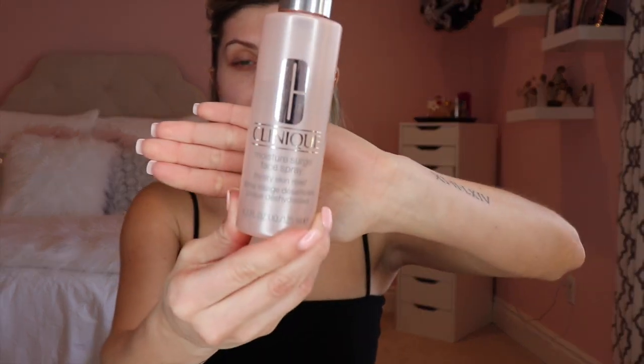So the first thing I'm going to do is take my Clinique Moisture Surge Face Spray. This is great for every day just to add some extra hydration right before you do your makeup. I'm just going to spritz this all over my face and let that seep in. I do use a moisturizer before I use this, but applying this right before you do your makeup really just locks in that extra moisture right before you put any foundation on.